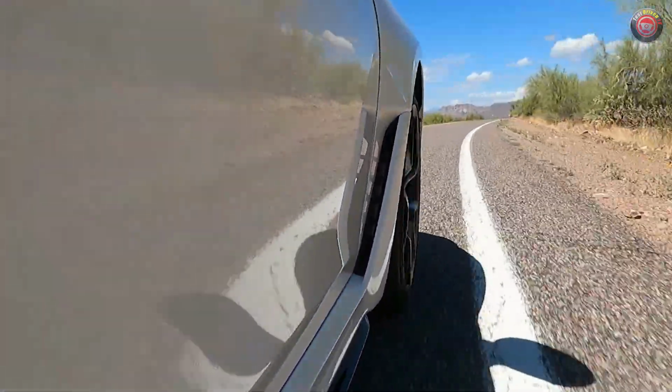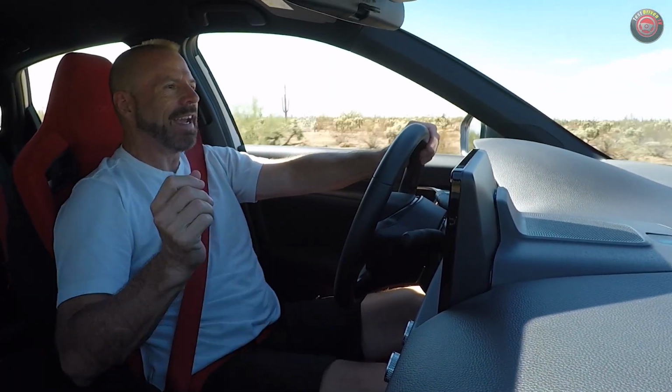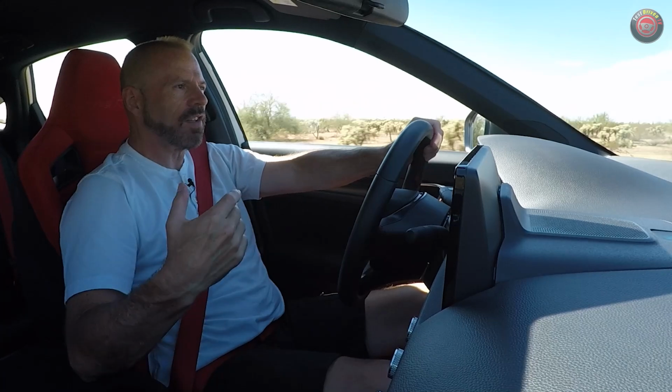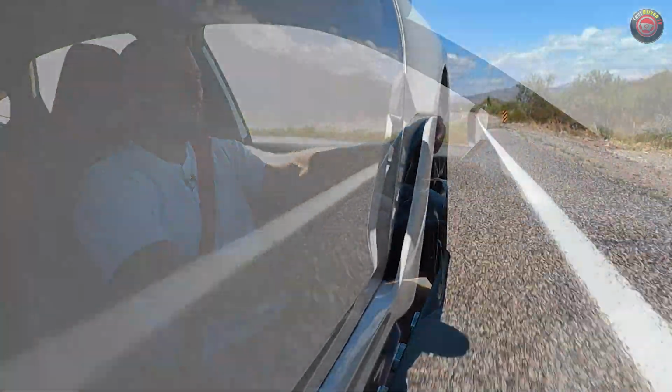So the suspension right now, I've got it set on the R plus drive mode, and it is rock hard. You dial it back and go just with the Sport. It's a little bit lighter, but still pretty stiff. And if you dial it down to Comfort, it becomes actually a little bit more livable every day.